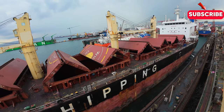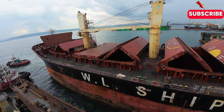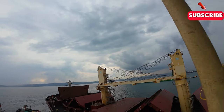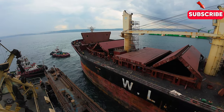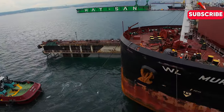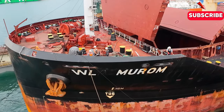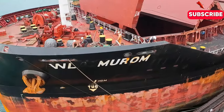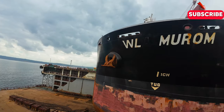A billion-dollar ship arrives at the shipyard, and as it pulls into the dock, you can't help but be in awe of its sheer size. It's massive. Once the ship is securely moored, the real action begins. The shipyard staff swings into gear, preparing for the vessel's arrival. This is no small feat. They have to ensure everything is just right. The lines are correctly tied, the fenders are in place to protect the hull, and the dry dock gates are ready to be closed. Once all that's set, the gates are sealed, and water is drained from the dock, revealing the ship's massive hull. It's quite a sight to see.